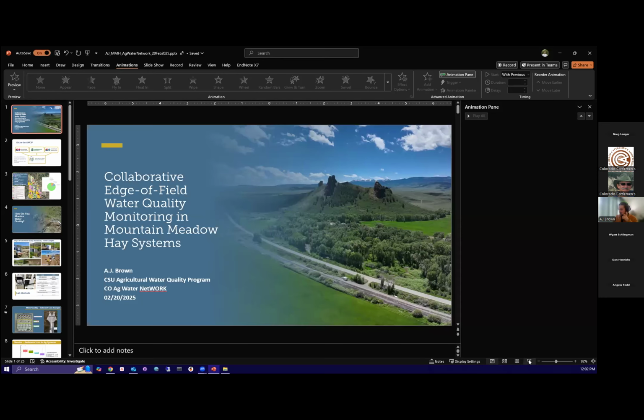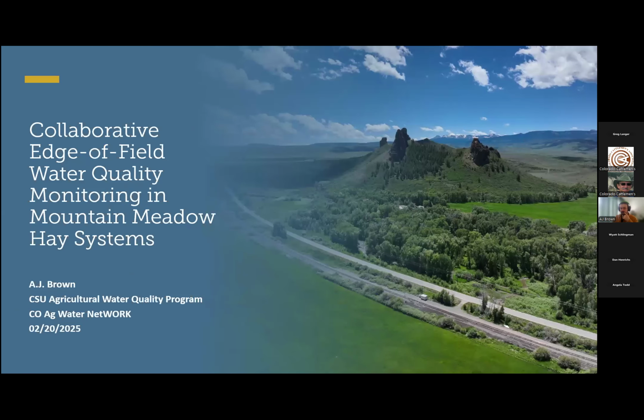So Greg is going to be starting us off, and I think, Greg, it'd be good to just explain the impetus for why this type of monitoring was important for the ag industry. Why did we need to better understand water quality related to these irrigated mountain meadows? So, Greg, if you're ready, you can go ahead.